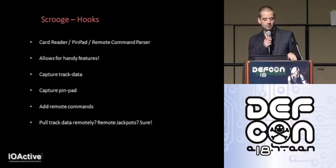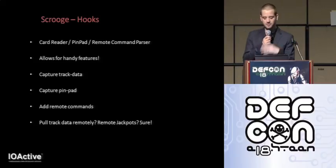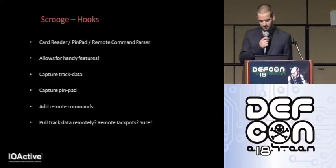So I place hooks at the card reader, the pin pad, and the parser that handles the remote configuration commands. With those hooks, we can add some fairly handy features: save the track data, capture the pin pad, add in a few custom remote commands. So get the track data remotely, sure, remote jackpot, you know, might as well.